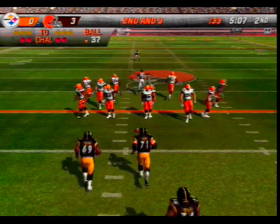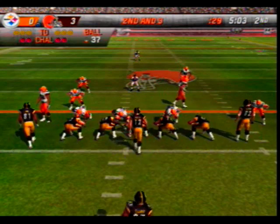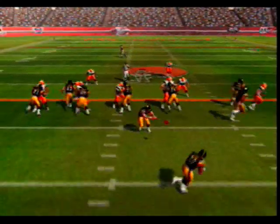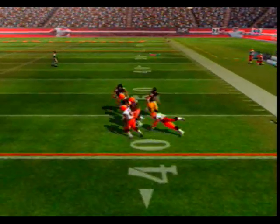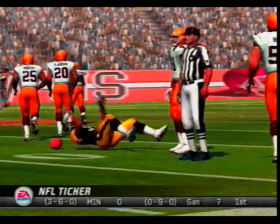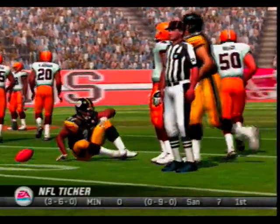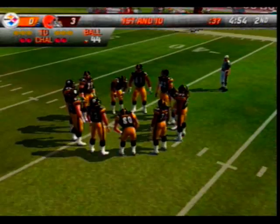Second and 3. Ball on the 37-yard line. Be careful. Hey, watch that screen. Lewis, the lone back, gets the toss to the right. This one will be spotted at the 44. And that's now three tackles for him in this game. Lewis fighting for yardage that time. He's able to reel off a nice gain.